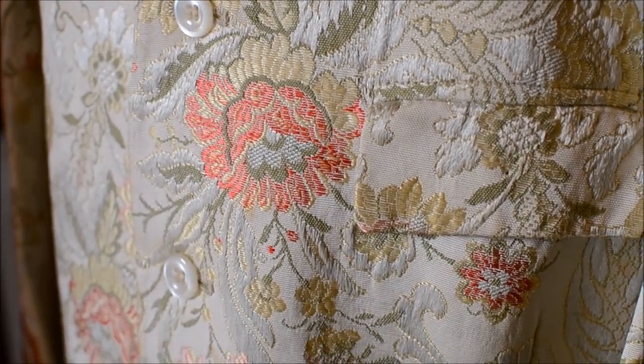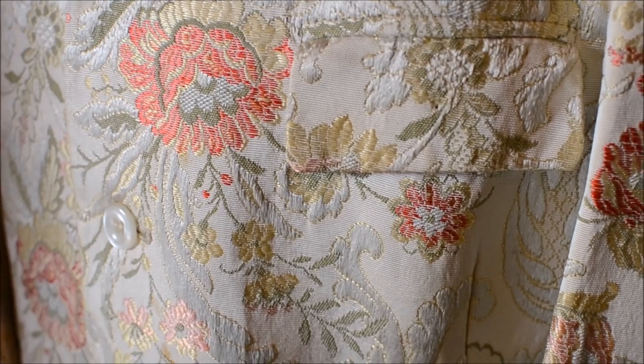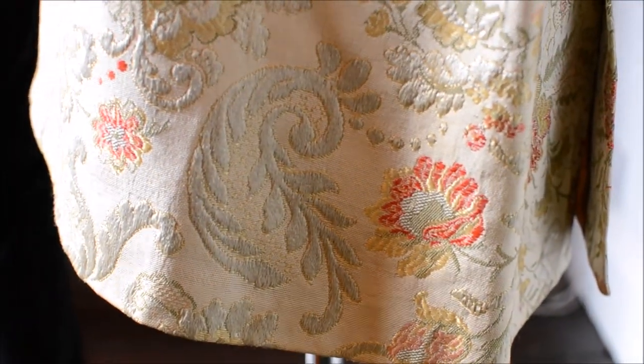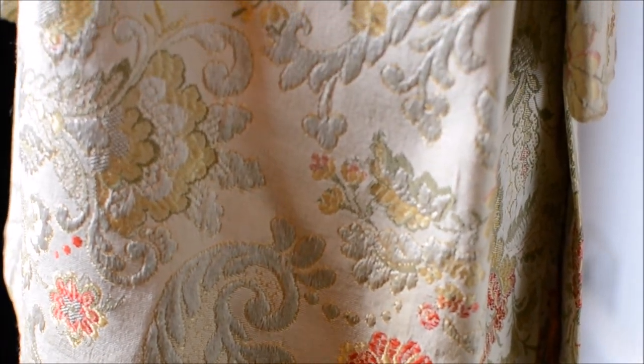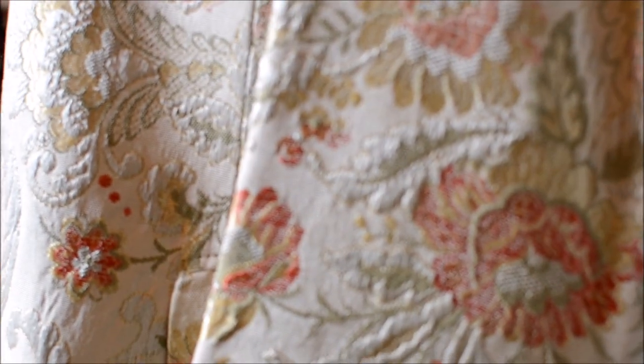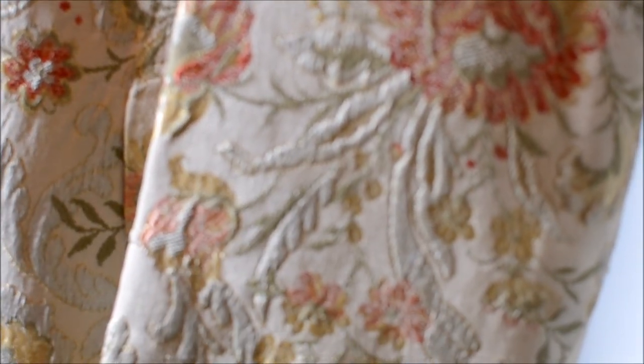On the left hand panel you've got a ticket pocket with a flap over. On both side panels you've got the pocket flaps and underneath you've got the jet pockets. The actual sleeves themselves, at the bottom of the cuff there's no extra detailing.